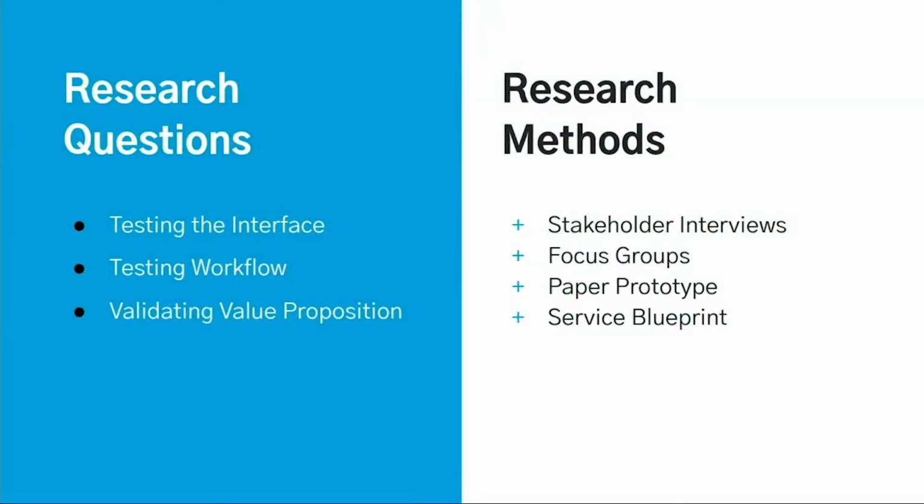So here the research questions were, we wanted to test the interface, of course. We wanted to test the workflow, especially new because this was a new tool. Everybody before this was developing their own syllabus. They didn't have a standardized tool for doing it. And we wanted to validate the value proposition.